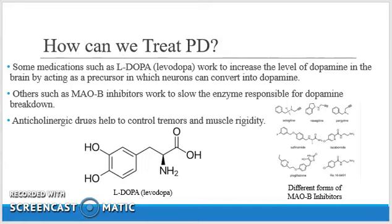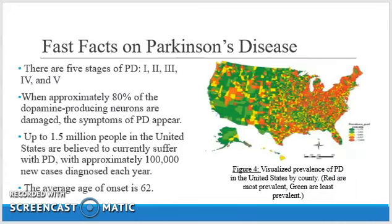Now, before we get into the research, I thought it would be nice to share some fast facts on Parkinson's disease. And first, there are 5 stages of PD, with stage 1 being the first and the least critical stage, and stage 5 being the final and worst stage. The early stages seem to not show many symptoms, mainly because when approximately 80% of the dopamine producing neurons in your brain are damaged, the symptoms of PD begin to appear.